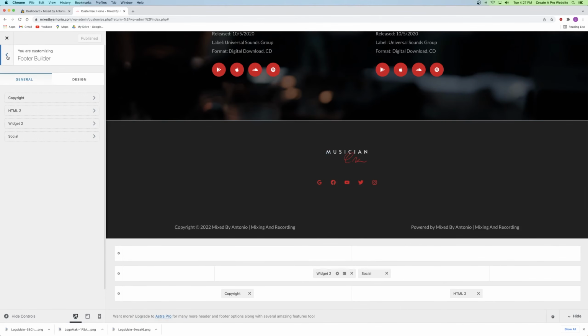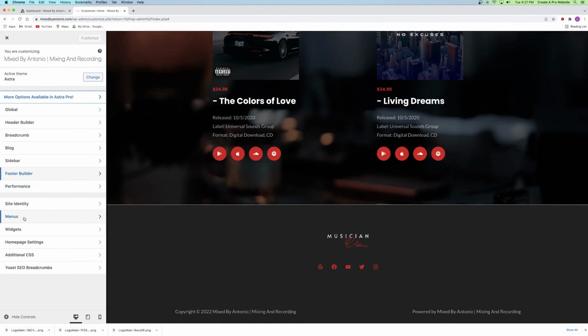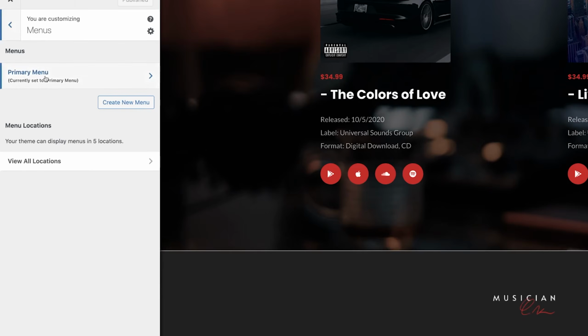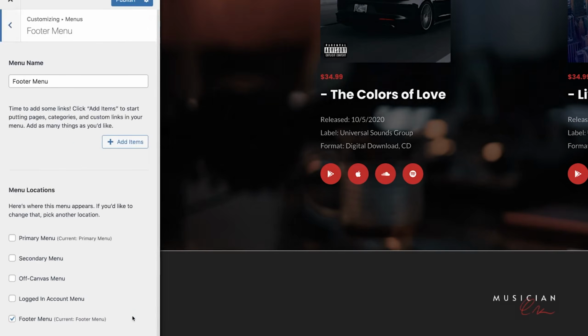So let's click on the back button, all the way to the main menu, and go back to menus right here. And from here, instead of creating the primary menu, we need a second one called footer menu, because this is a separate menu. So I'm going to click on create new, and we'll call it the footer menu. Just like this. And then I'm going to say that where do I want this menu to show up? Well, I want it to show up in the footer. That's kind of why I called it the footer menu. So we'll click that box and say next.